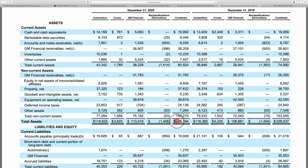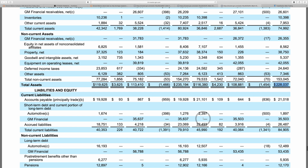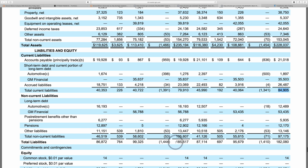Our total assets, when you factor in all the tooling and other things that they have, come in at $235 billion. Last year, we were at 228. So this company did do a nice job growing that. Total current liabilities came in at about $80 billion. Last year was 85. We've got total non-current liabilities at 105. Last year was 97.